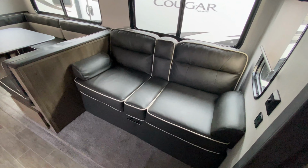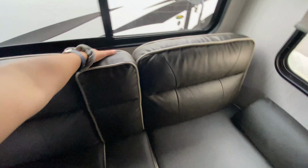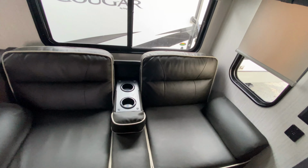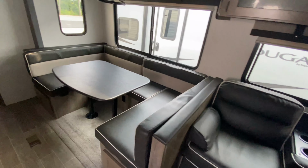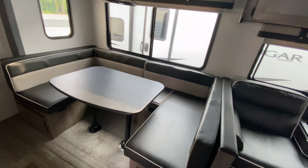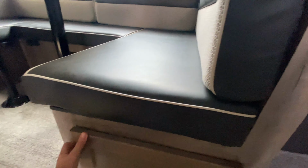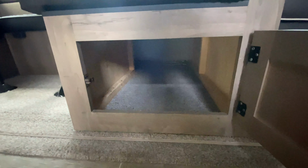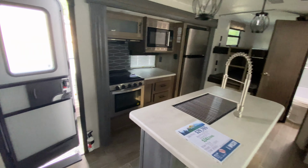And then directly across, you have your sleeper sofa. So this will fold down into a sleeping space for your kids or friends. And then the middle cushion has built-in cup holders, cabinet space up above as well. A huge U-shaped dinette, and this can fit a whole family. And this also will fold down into a sleeping space. Plus, you have a storage space underneath both seats. Love the booth dinettes. And then across from there, we're getting into our kitchen space.